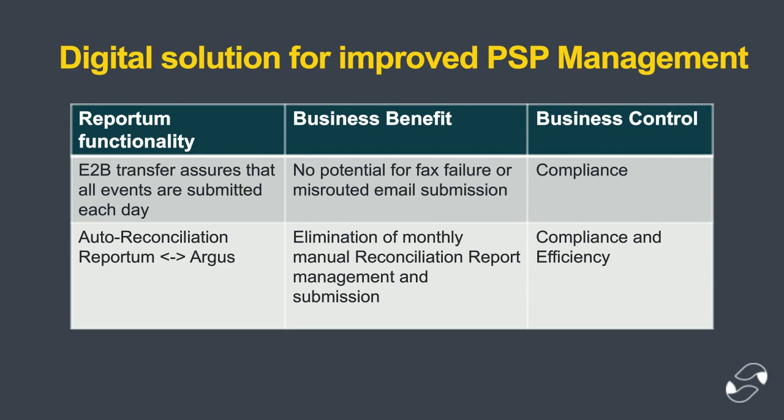Additional benefits with the digital AE reporting process include the capability for program management to easily access reporting to confirm all AE reports for the day have been submitted to Gilead. There's no longer the potential for fax failure or misrouted email submissions, and AE reporting compliance is again maintained within the system. Also, with the auto-reconciliation process in Reportum, the monthly reconciliation report process of internal report management and submission to Gilead on our end have been eliminated, providing yet another area of increased efficiency and compliance management.